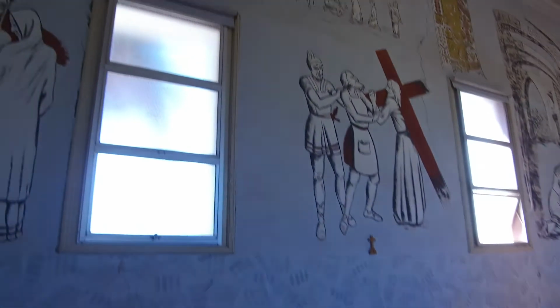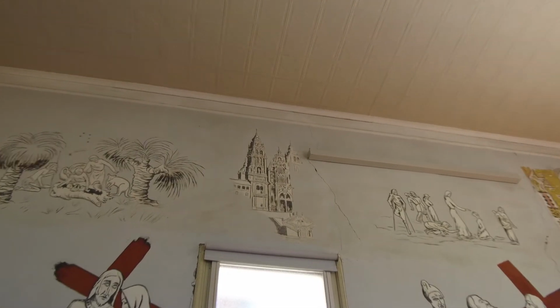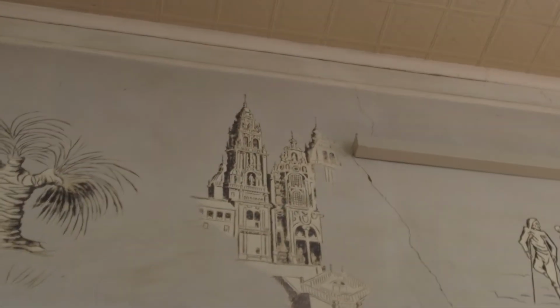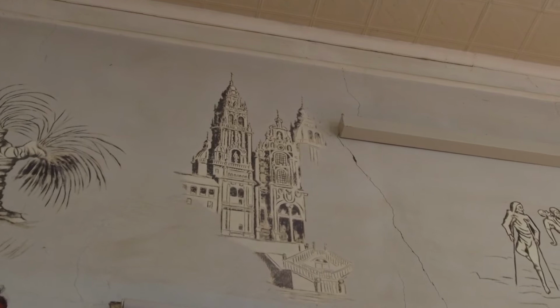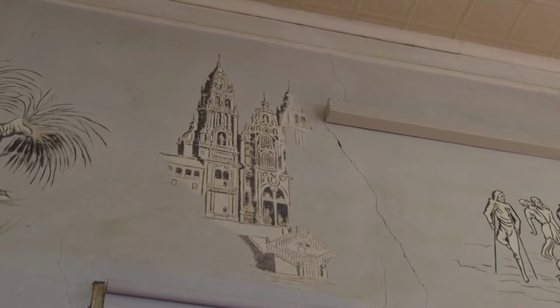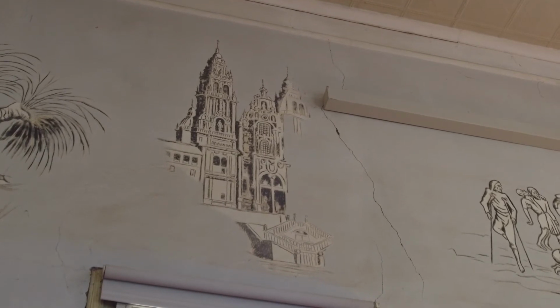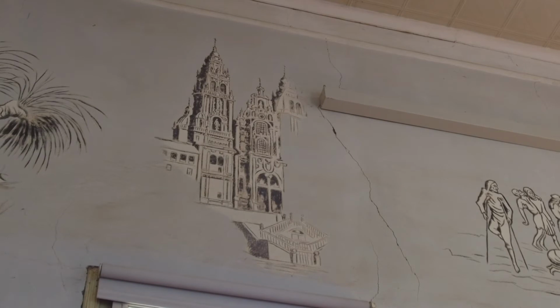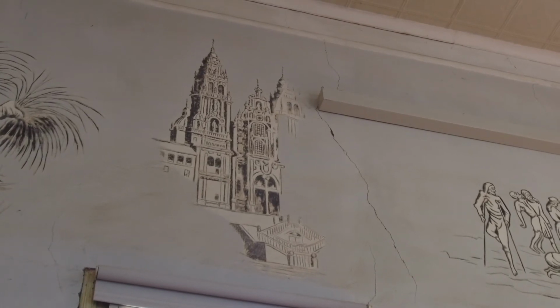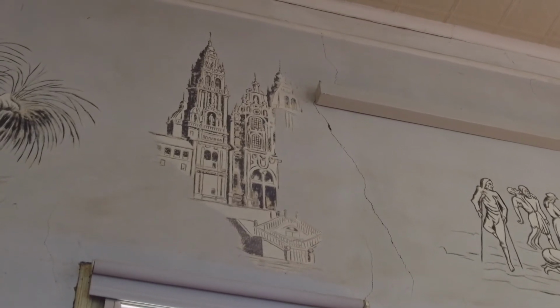So up here, above the window, I have found a little representation of a famous cathedral in Spain. I'm sure that this is Santiago de Compostela, where St. James made his pilgrimage to. And it's now commemorated in many ways, probably as one of the most famous pilgrimages or walks in Europe, El Camino. And this is where you end up in Spain.